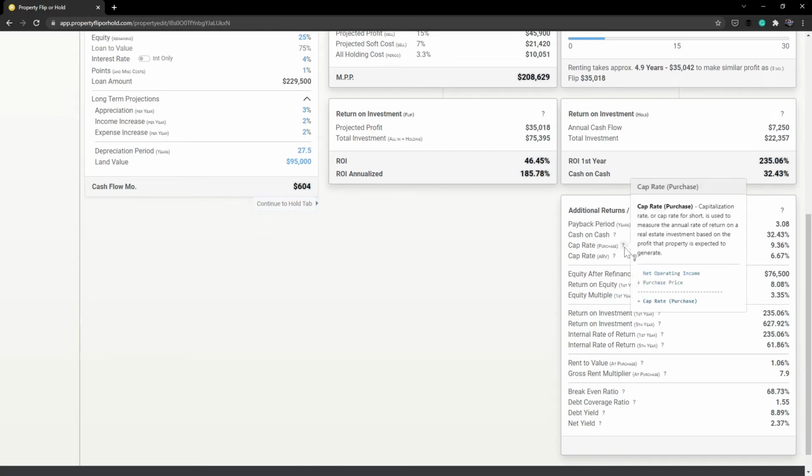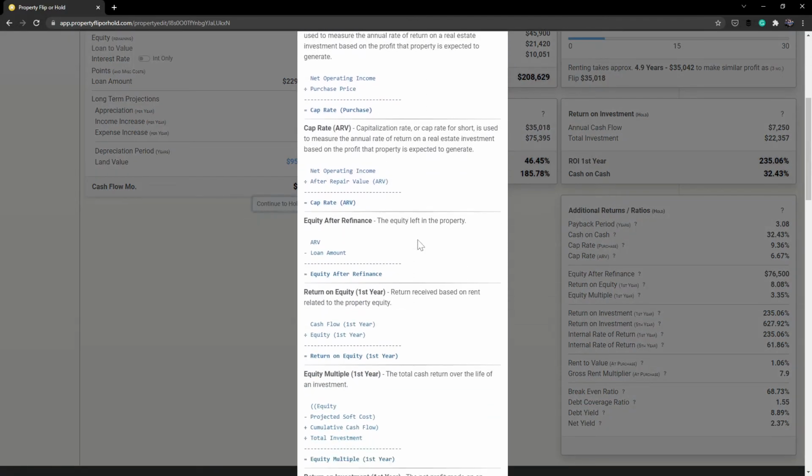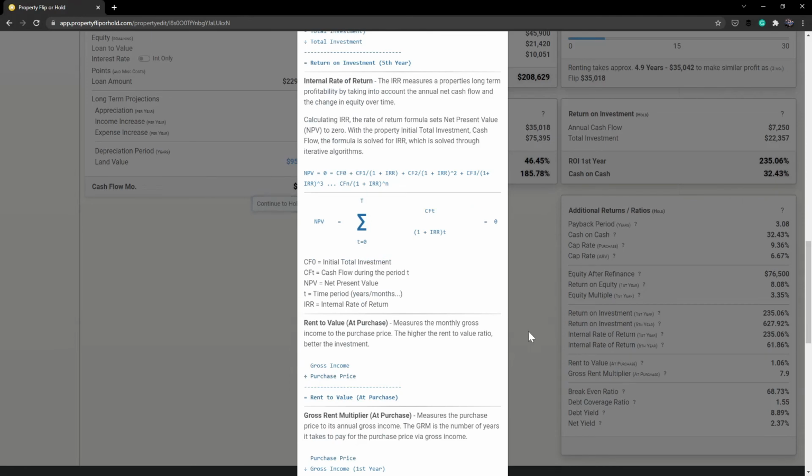Our cap rate, and if you notice, I moved my mouse over the little question mark, the little help. Each section gives you a description of what the item is and the calculation of how we arrived at it. And you can also click on the major help, and it gives you a full section of all the different formulas that are used.